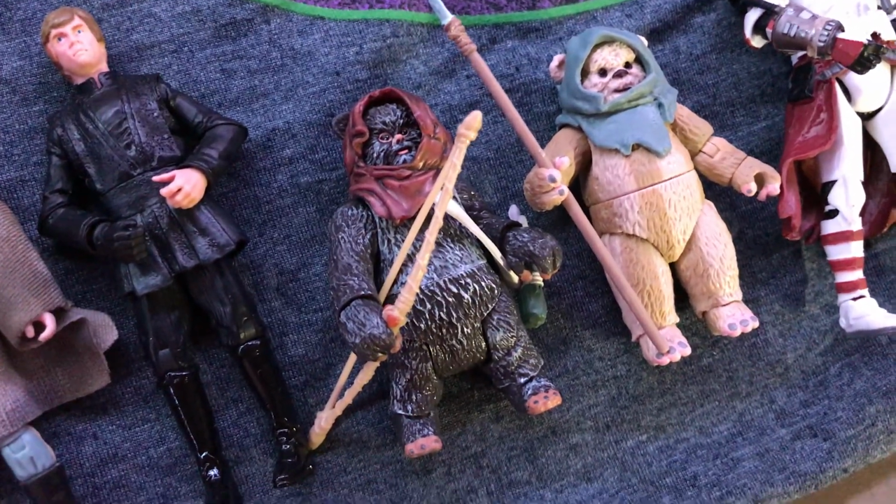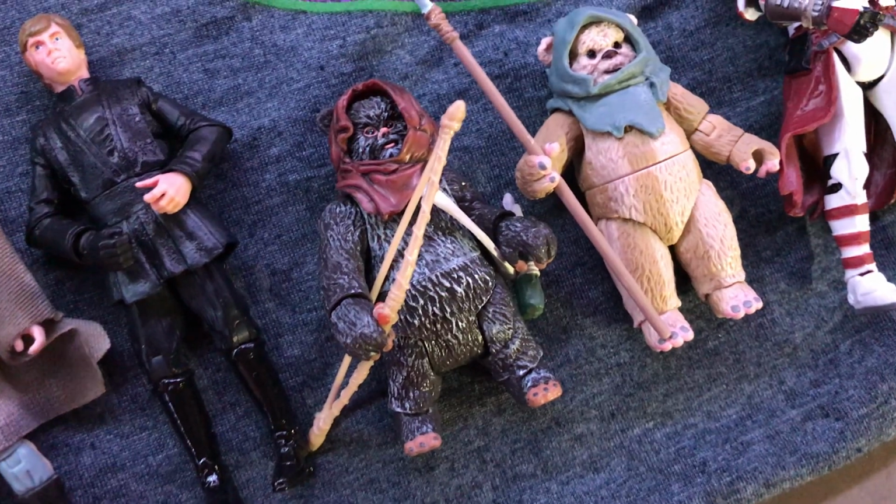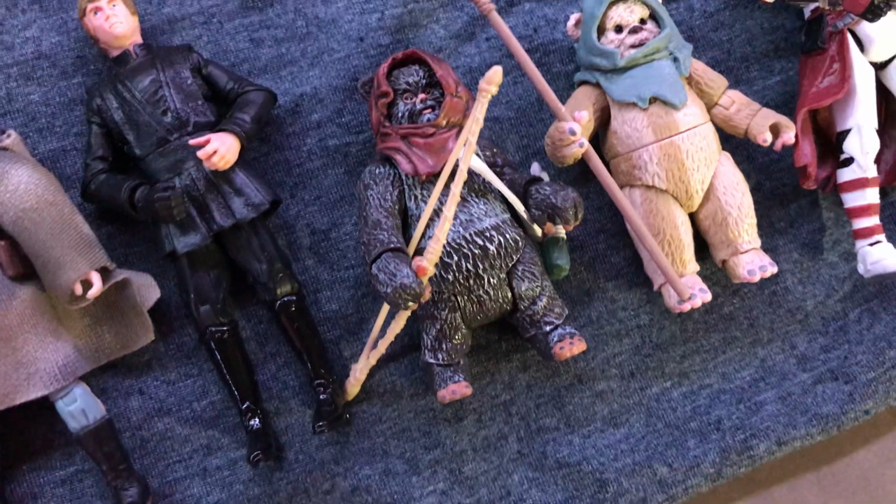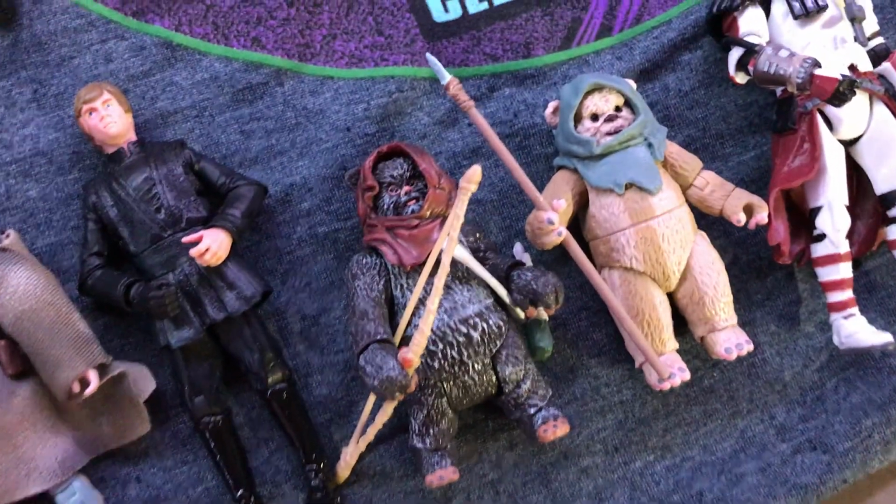And Brian, the Fwoosh, is an awesome guy, a super nice guy. He and I talked for a while at Celebration. We talked for quite a while just about toys. That's pretty much it, collecting.